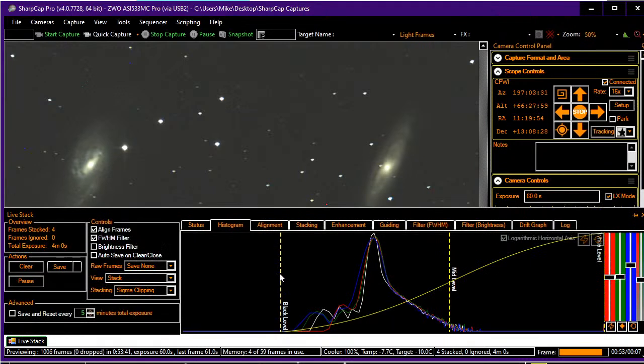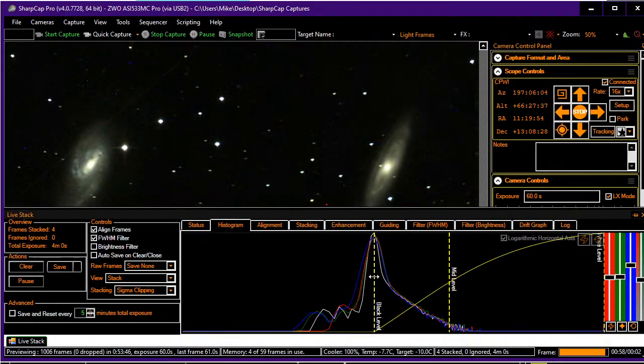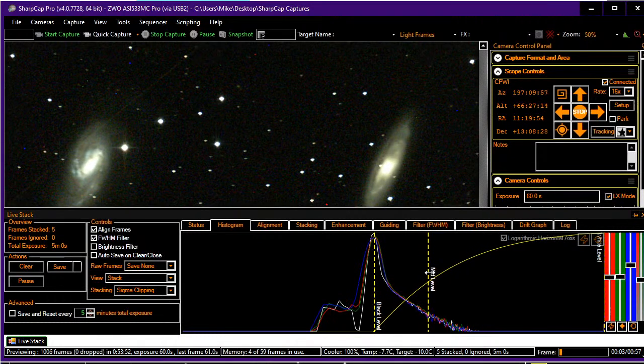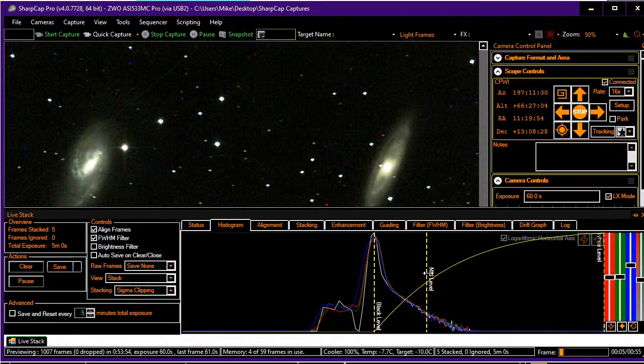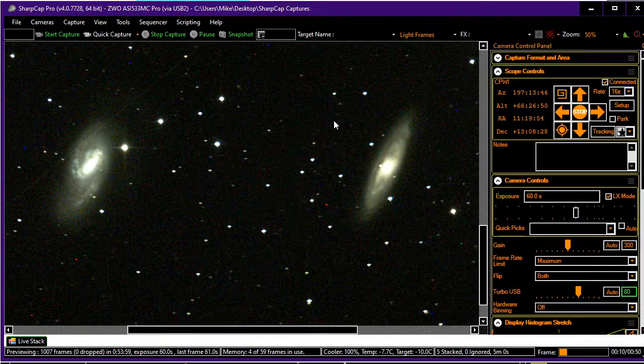Let's make sure, yeah, this would also help if I was actually properly adjusted with the histogram. That might be a little much. We'll see what that does. There, that'll look a whole lot better. I was way out with the histogram.